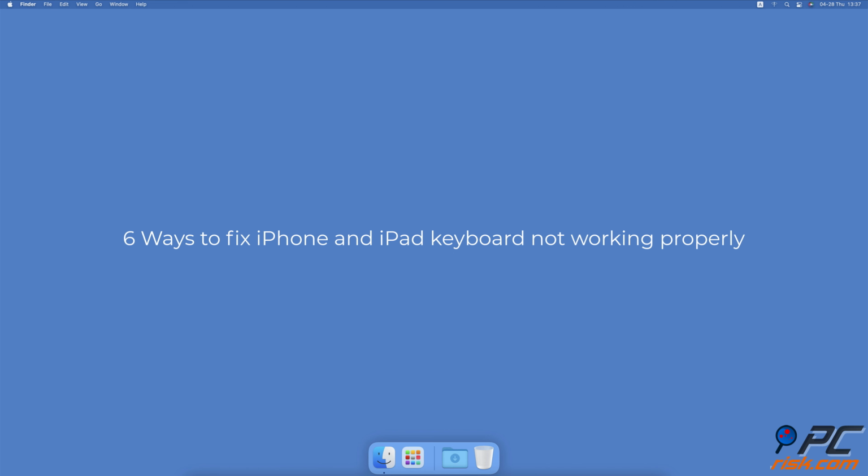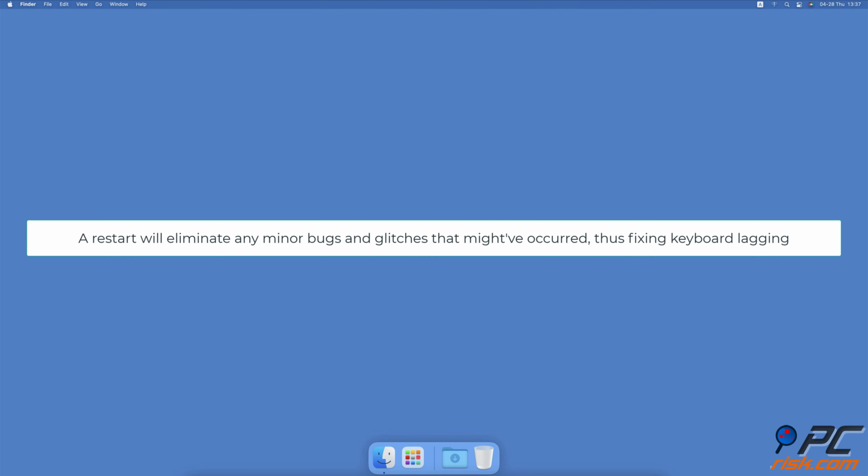6 ways to fix iPhone and iPad keyboard not working properly. Force restart your iPhone. A simple device restart solves the problem a lot of the time, so the first thing you should do is just that. It will eliminate any minor bugs and glitches that might have occurred, thus fixing keyboard lagging.